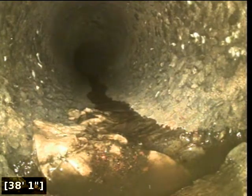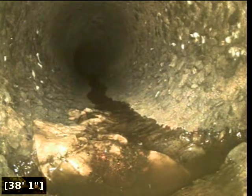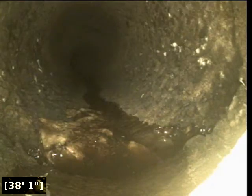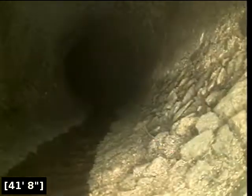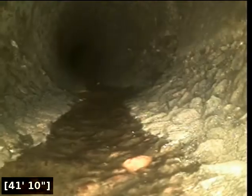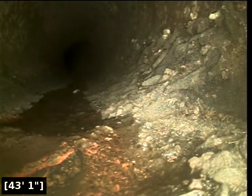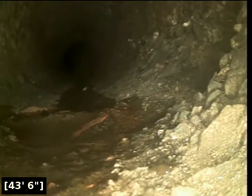So right away here at 38 feet at the bottom of the pipe, there does appear to be a pipe separation. So there's another separation here. We'll take a better look at this stuff on the way back.